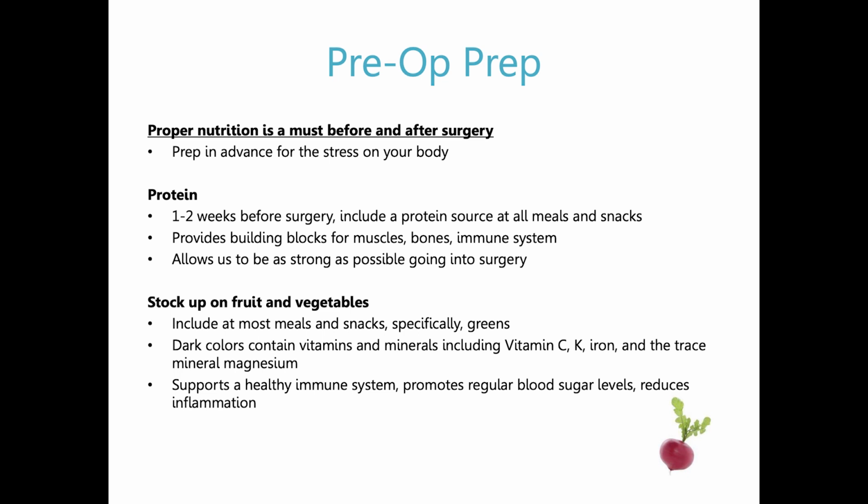So that can be from an animal source such as meat, eggs, chicken, poultry, fish, or it can also come from our plant-based sources such as tofu, nuts and seeds, as well as beans. It's really important to include protein because protein does provide building blocks for muscles, bones, and it does also strengthen your immune system by promoting the production of antibodies. Protein is going to allow you to be as strong as possible going into surgery.